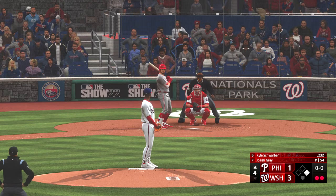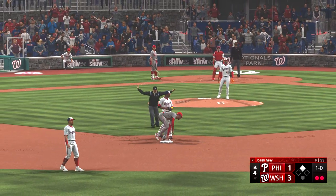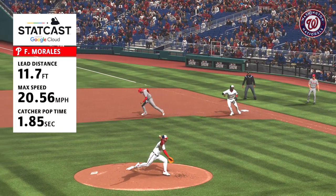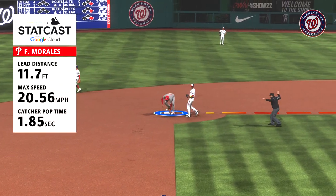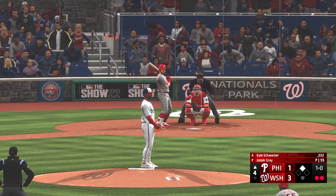Worked a walk in his first trip to the plate. He's going, and gone. There he goes. Pitch outside. Throw to second, and he's safe. That was close, but Statcast shows us why he so often seems to be on the safe side of these steal attempts, Chris. Yeah, you see that plus speed, and he needed every last bit of it to swipe that bag. Such a threat on the bases.